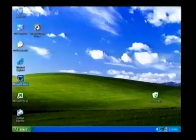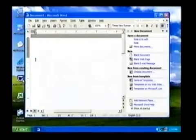Hey, let's open a program and use it. We'll use Microsoft Word, which is a very common program. You'll probably use this one a lot, as a matter of fact. These steps will help you learn to use almost any type of Windows program. Now this is Word, which is a word processor from Microsoft.